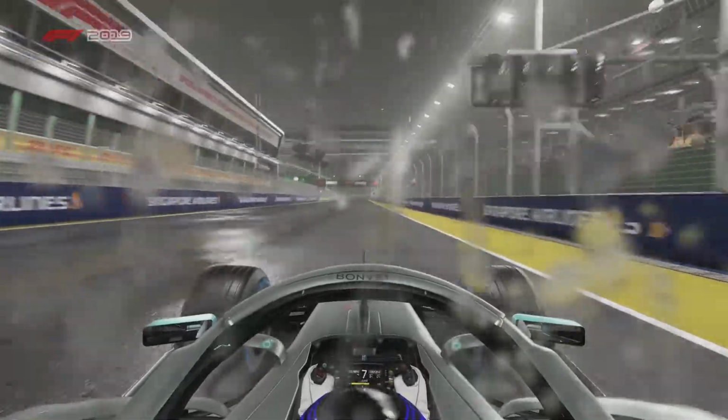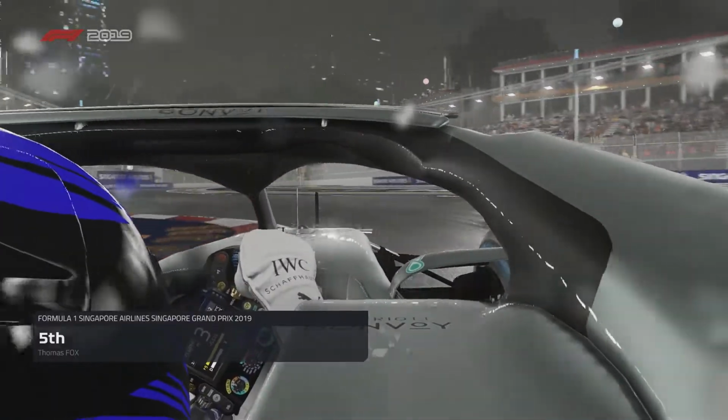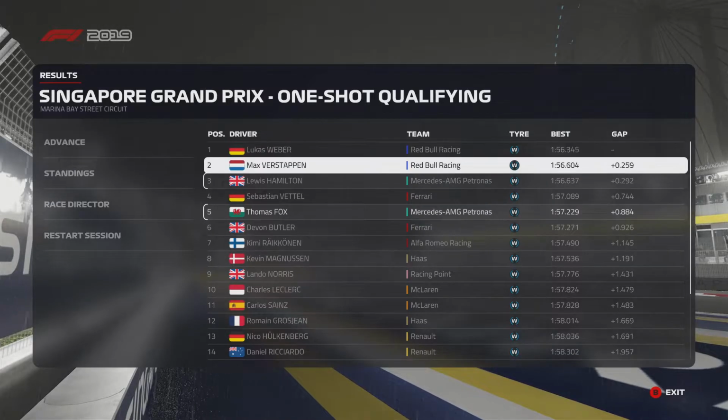Did not feel happy on that lap, to be honest. I think I only got... Oh no, I did manage to get P5. I thought I only got P6, but nah, I wasn't comfortable. I got the fastest first sector, but just couldn't hook it up around the middle part of the lap.